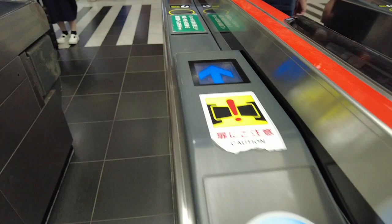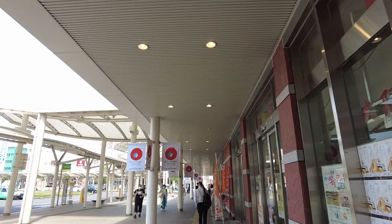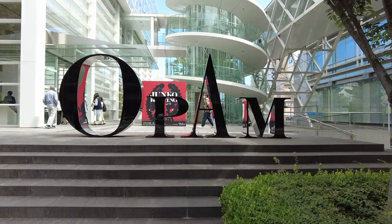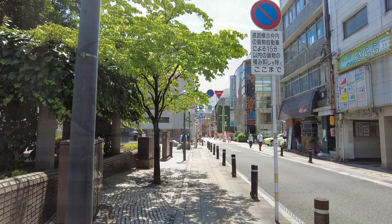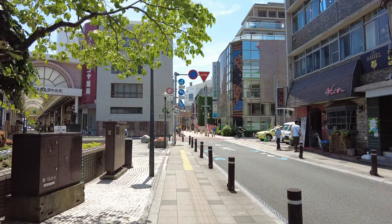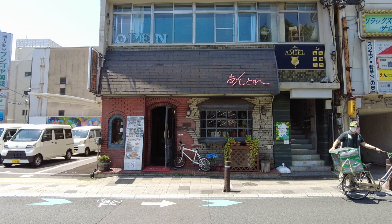I'm now here at Oita Station. I will kill time at the Oita Prefectural Art Museum. Antore is a popular restaurant and it opens at 11 a.m. I arrived at Antore a little past 11. It looks like an old-fashioned cafe in the Showa era.